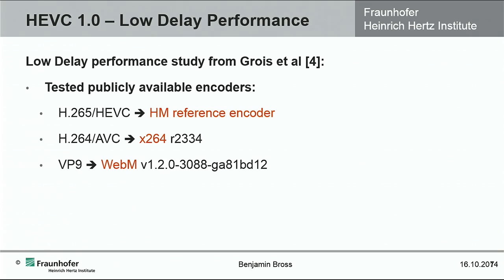So what my colleague Dan was trying to make sure is that you have the same configuration, the same optimizations for each encoder that was used in that comparison. For H.265 HEVC, it was the HM reference encoder, very, very slow, but that's the best quality you can get. For H.264, it was x264, the open source, very fast, and the most efficient and fastest open source implementation of H.264 encoders now available. And for VP9, it was the WebM official VP9 encoder after the bitstream format was finalized.